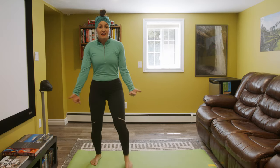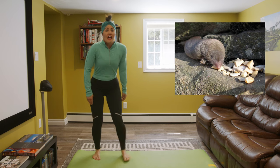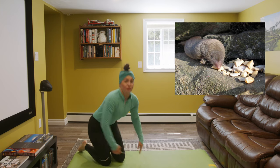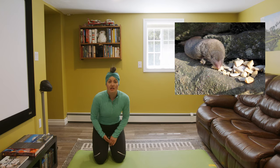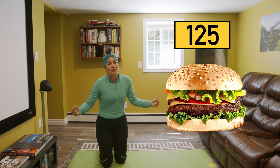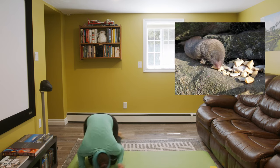Nice. The last creature we have is the short-tailed shrew. This creature has to move all the time and moves so much that it has to eat 3 times the amount of its body weight. If we ate like shrews, we would have to eat 125 hamburgers every day just to keep going. So, this is the action for shrew.